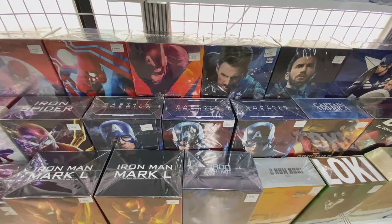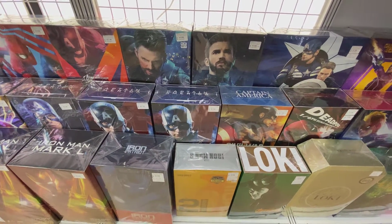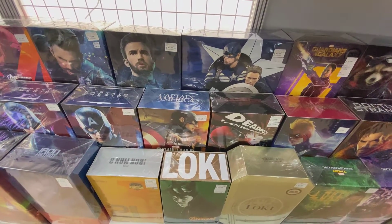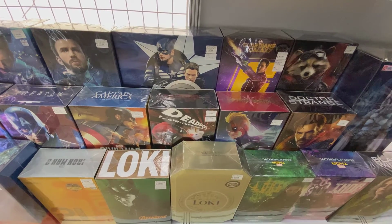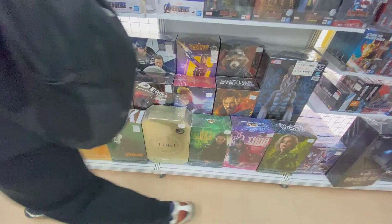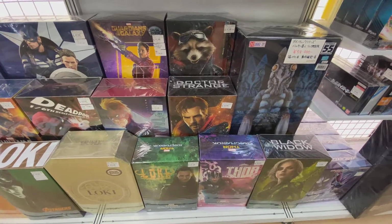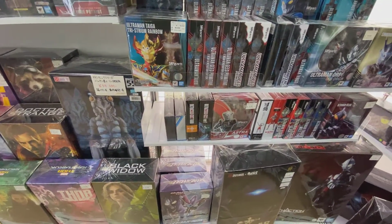But people seem to be dumping it off in hopes of getting the new Andrew Garfield that's coming out by year's end. Who knows when it does come out? But you have a good amount of Marvel right here. Good lineup. That Loki figure was one of my first right there. The Dark World one in the middle. Special place in my heart.